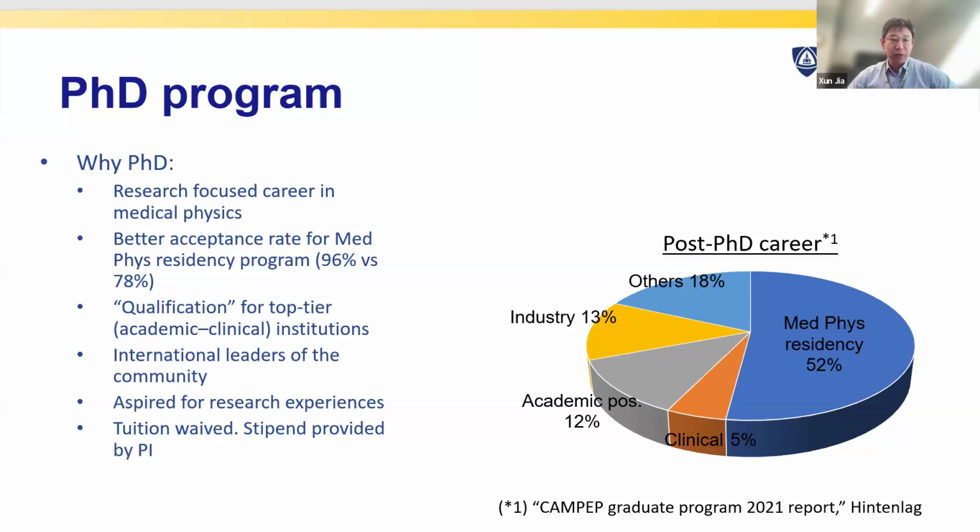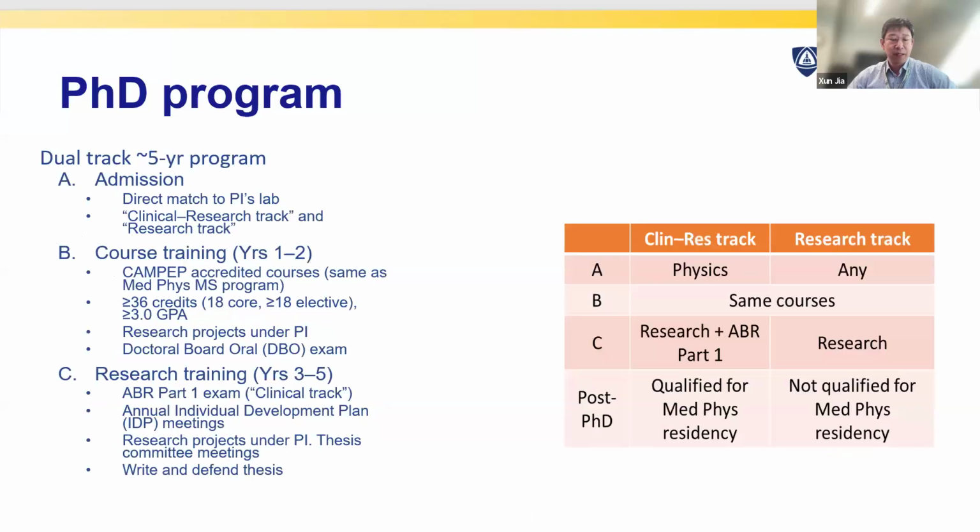And for our program, the tuitions are waived, and students will also receive a stipend provided by the PIs. Next slide. For our program, we have a setup with dual tracks, and we expect the students will complete the training within about 5 years program time duration. The two tracks are a clinical research track and the research track. And for the admission side, the students will be directly matched to the PI's lab. In other words, when you are admitted to the program, you know which PI to work with.